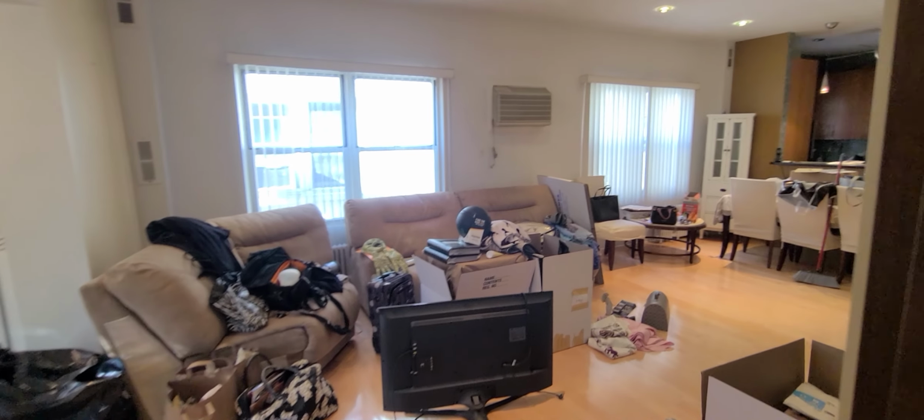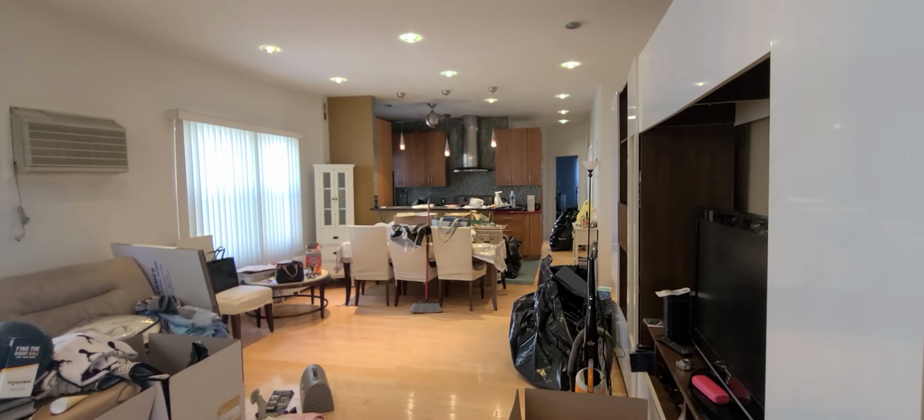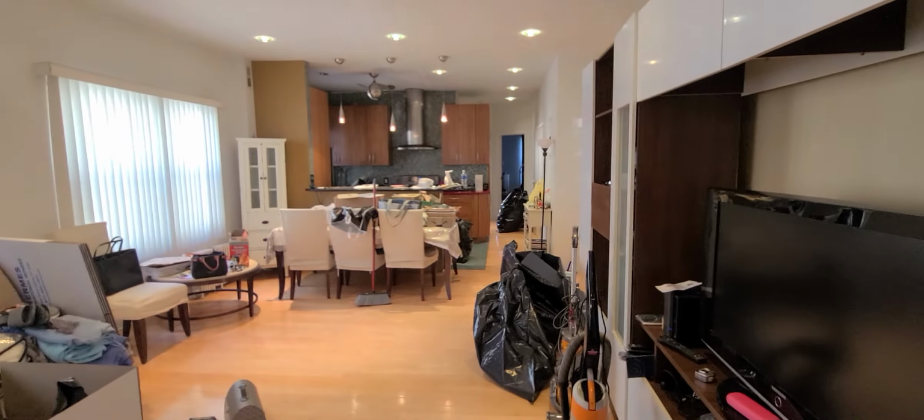2256 37th Street. This is a gorgeous two-bedroom right in the heart of Astoria. A block from Ditmars Boulevard, a couple of blocks from the train, everything accessible. Really nice size unit, as you can see, all renovated, all new.